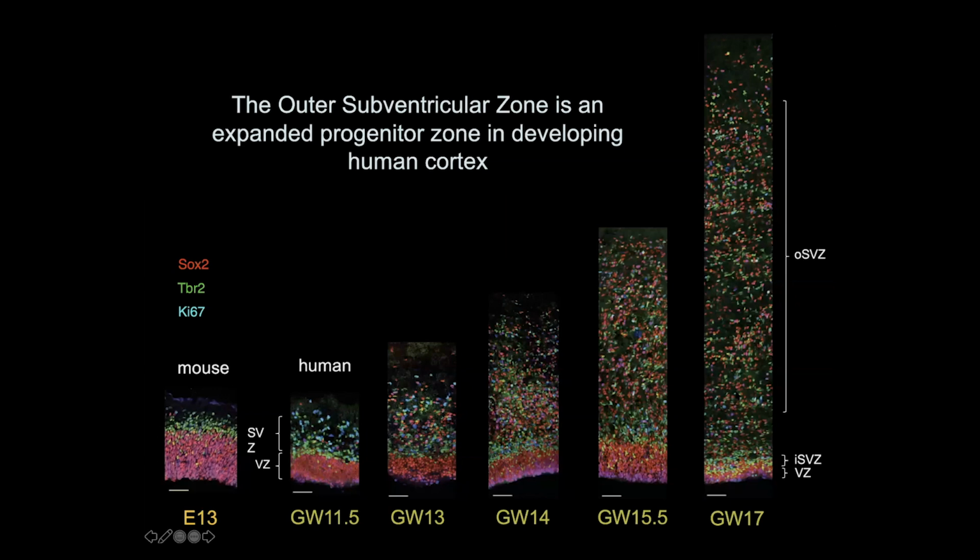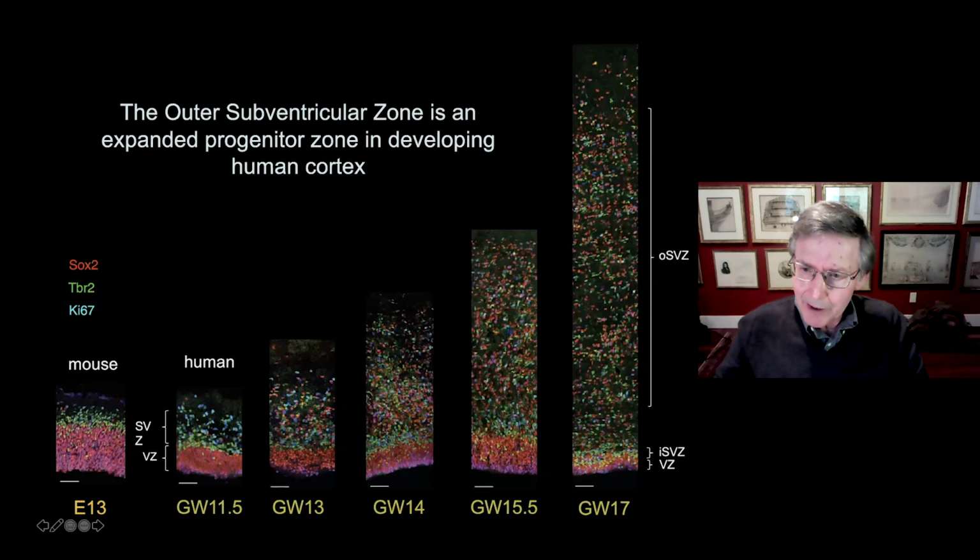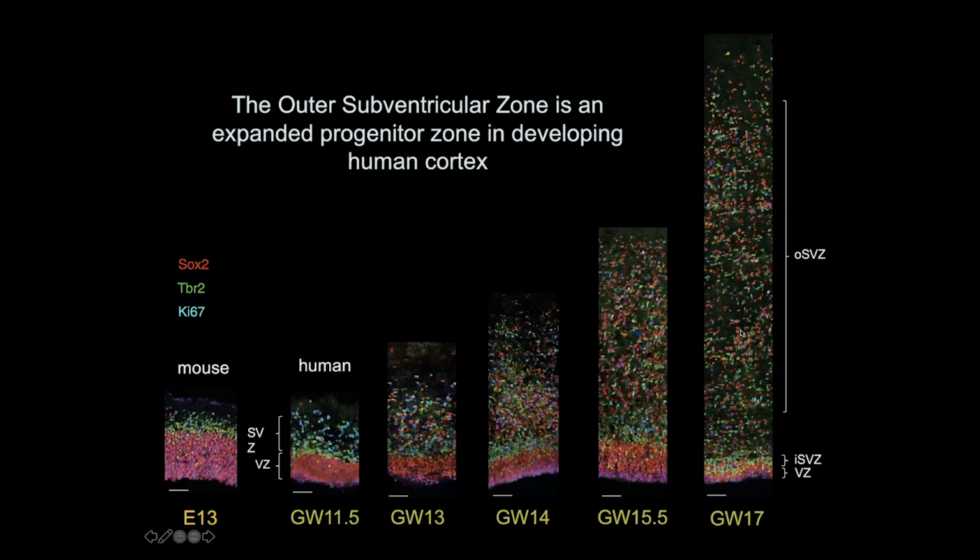And so the rest of the layers that are generated, the upper layers, which are the last to form, are likely to come, and I'll give you evidence that they do come, from these progenitors in the outer subventricular zone. So that focused our attention on those progenitors, which hadn't been described when we started this about 10 years ago.